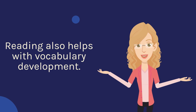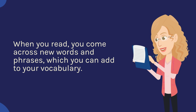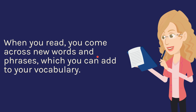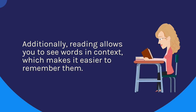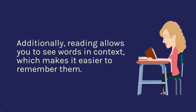Reading also helps with vocabulary development. When you read, you come across new words and phrases, which you can add to your vocabulary. The more words you know, the more you can express yourself in English. Additionally, reading allows you to see words in context, which makes it easier to remember them.